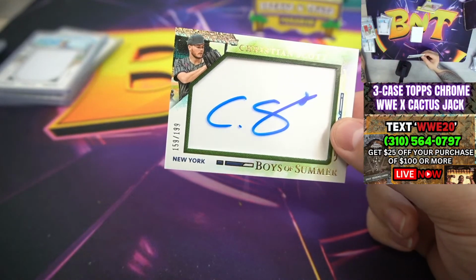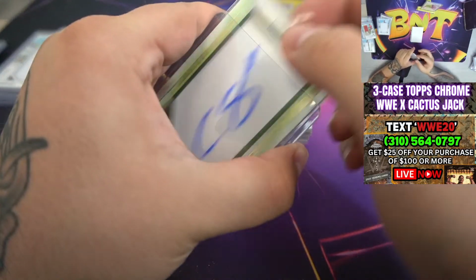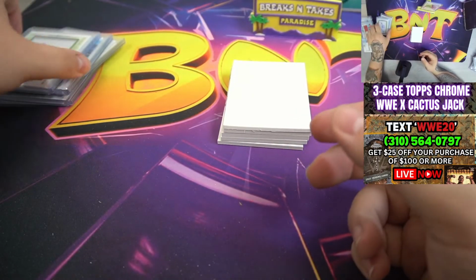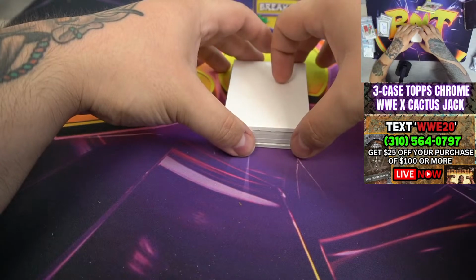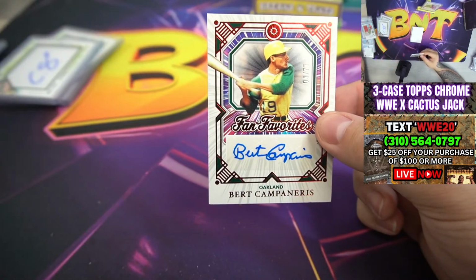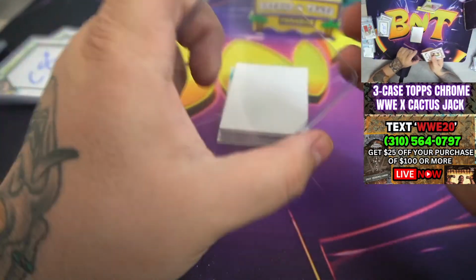I think that's 3 for 3. For the Mets, Christian Scott, 159 out of 199 on the acetate auto. Crazy. Nice one there. For the Mets once again. Fan favorites, red foil, Bert Campaneris, 4 out of 75. Another one for the A's on the auto.